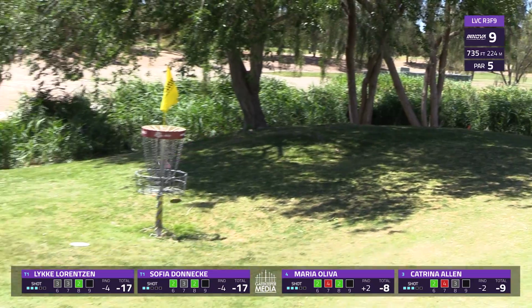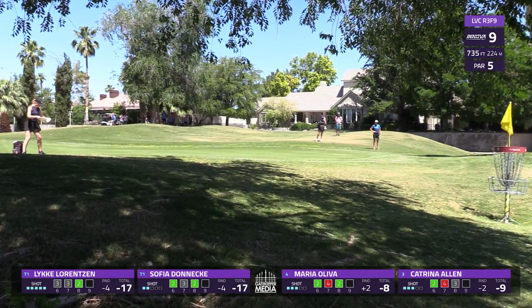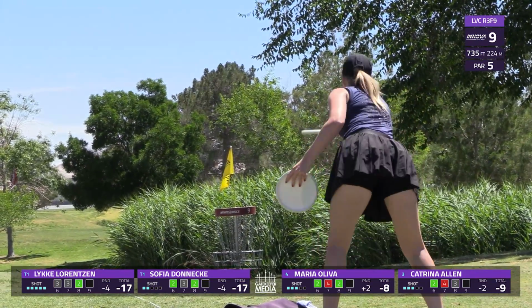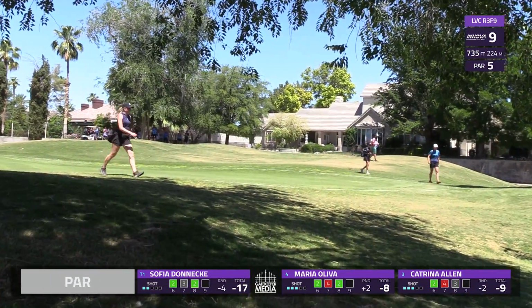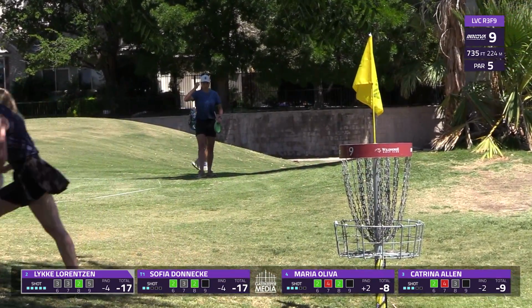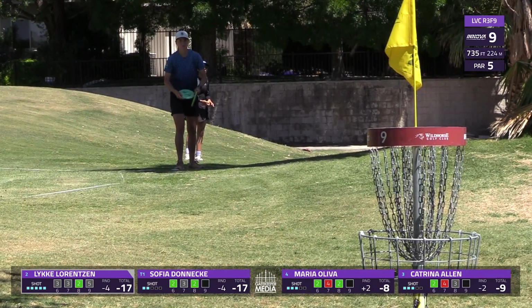This looks wide. Does it have the stability? It does. Nice shot for Olivia. Tap in, birdie coming up for her. So yeah, now after finding out of bounds, Lorentzen's going to need to make this if she wants to save the par. Oh, but she does. Great. Her putts have been strong. Love to see that. Yeah, that spinner from about 40 feet. Going to keep her at 17 under.